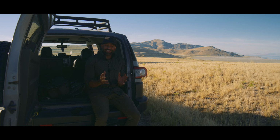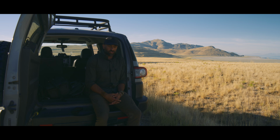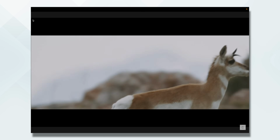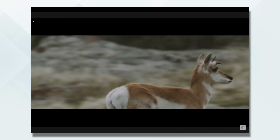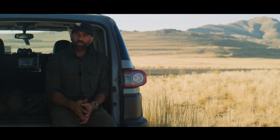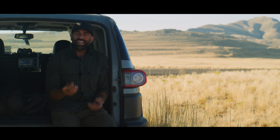The next one is the sensor itself. It's a global shutter sensor as opposed to a rolling shutter sensor. That means it is capturing the entire image all at once. It's not doing it line by line. And so I've found for when I'm like tracking an animal, let's say we get one of those pronghorns out here and it's at a full gallop, as I'm panning, there's no warping at all. It just looks so much more natural. Also, if I decide to take some stills from that image, I just find there to be less judder in the image, which is nice.